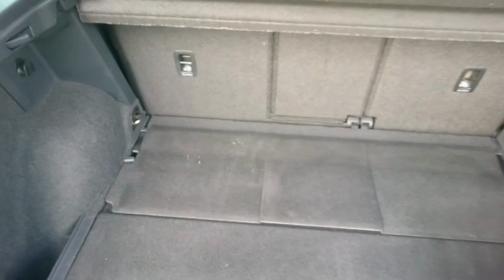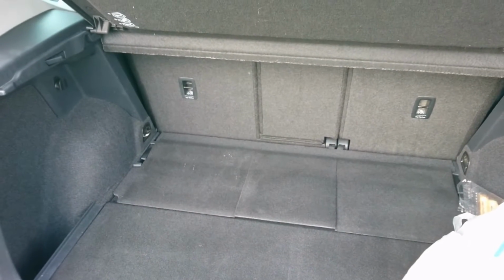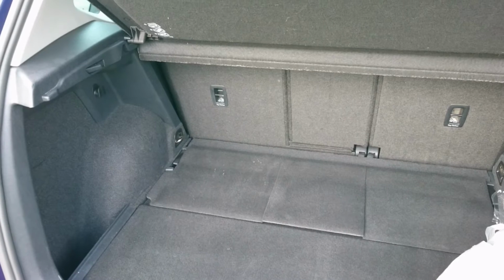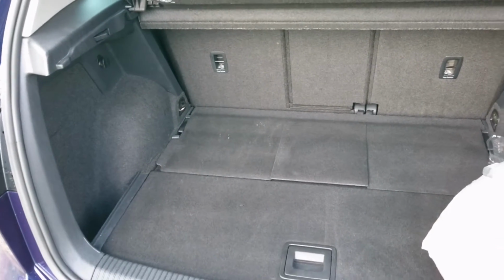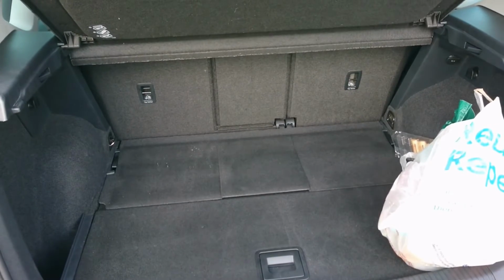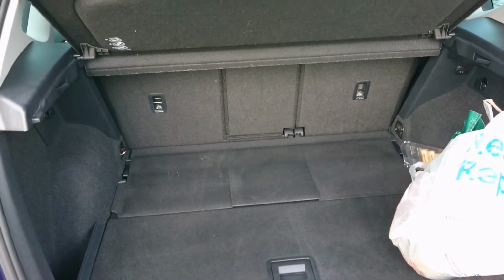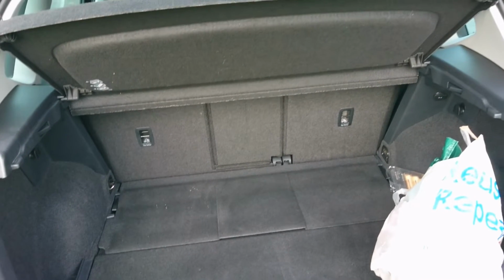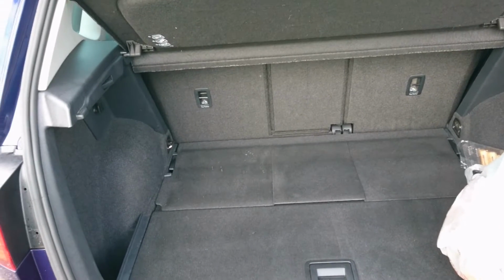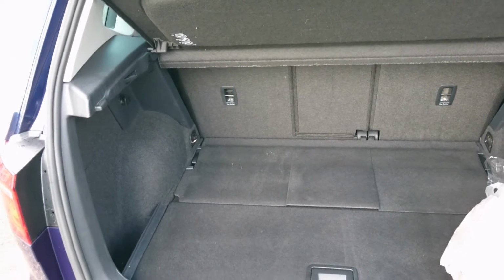Here we go. We've got little things in here for various permutations of boot floor. You can adjust this down, you can slide the seats forwards, all that sort of stuff. So the standard Golf has got a boot capacity of 380 litres. This has 500, and if you slide the seats forward as well, you can have 590 litres, which is completely insane. One thing I would like to see on a top specification car like this is a reversing camera, but it doesn't have one.